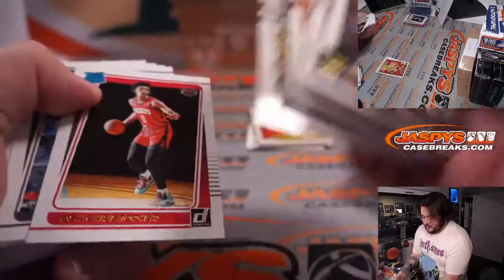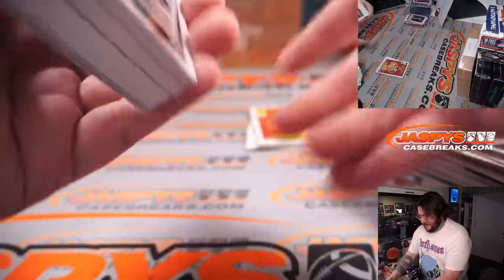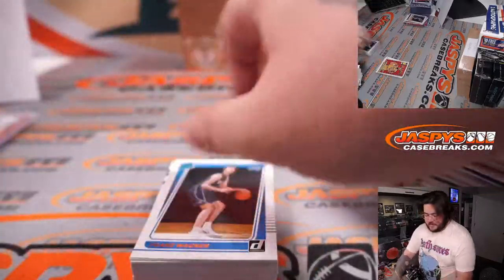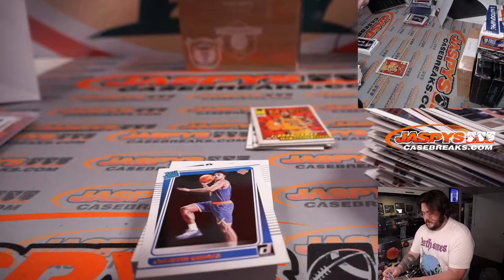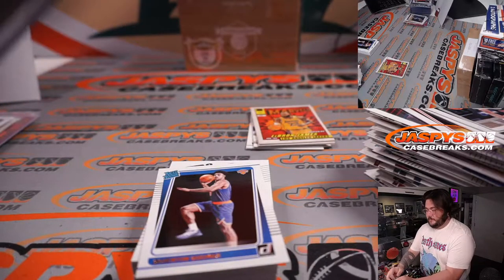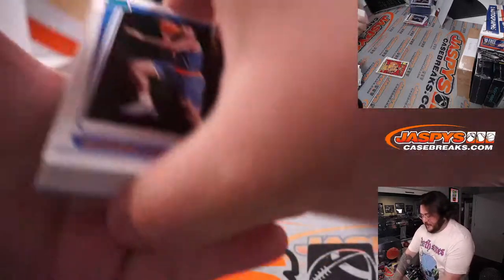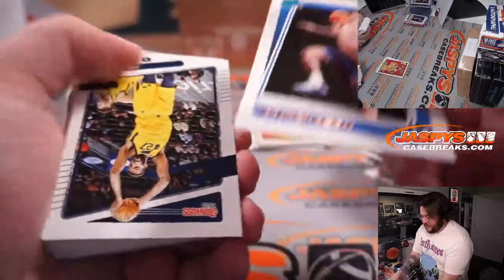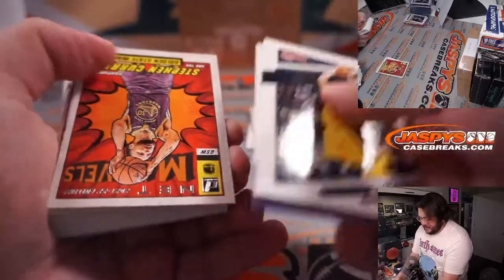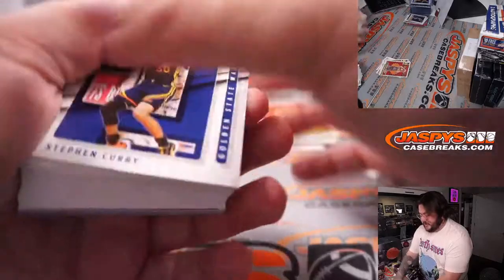Josh Christopher, rated rookie. Joe Weiskamp, Jeremiah Robinson-Earl, Franz Wagner. Nice. He's in quite good for the Magic. They're another team that's looking a couple years away from being a couple years away. Quentin Grimes has been showing off for the Knicks finally. He's getting some play time with McBride. Net Marvel's Steph Curry. Nice one. And a crunch time Steph right behind him.